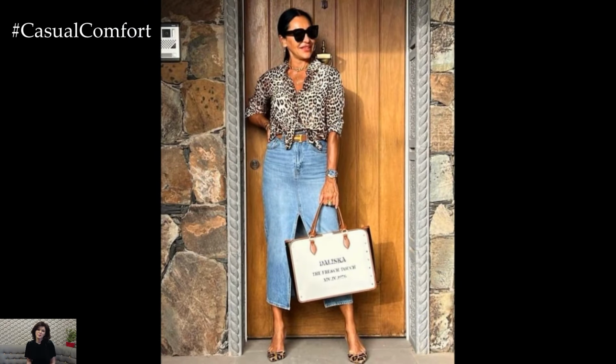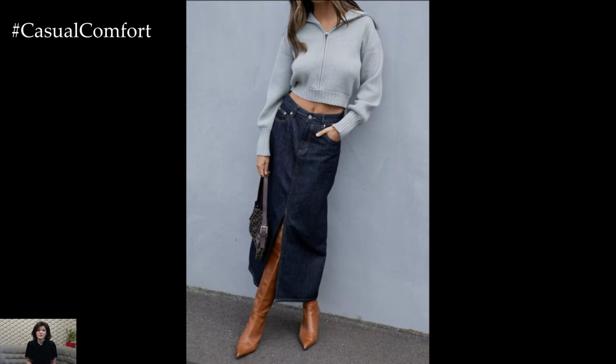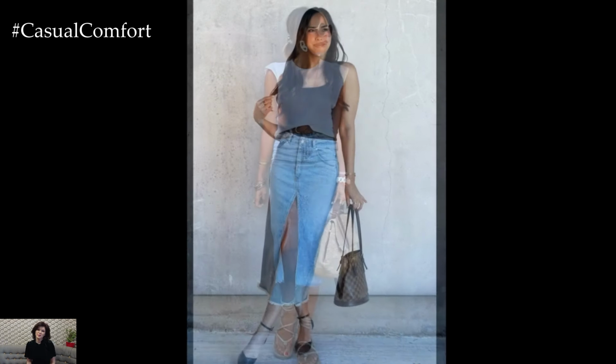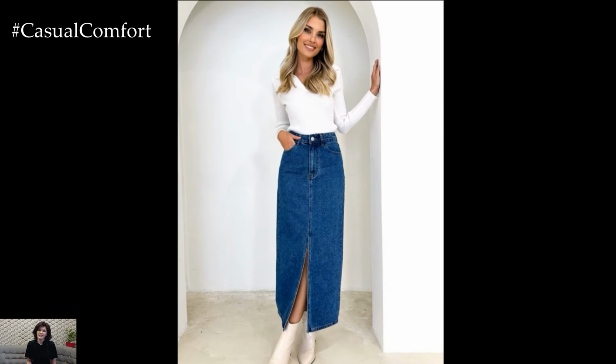Denim has always been a timeless wardrobe essential, but the Denim Midi skirt takes this classic fabric to a whole new level. Combining casual comfort with chic elegance, the Denim Midi skirt is the perfect blend of versatility and style. Whether you're aiming for a laid-back weekend look or a polished office outfit, this piece seamlessly fits into any scenario.